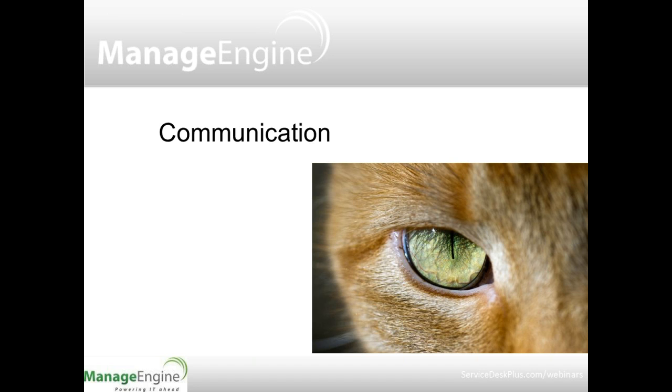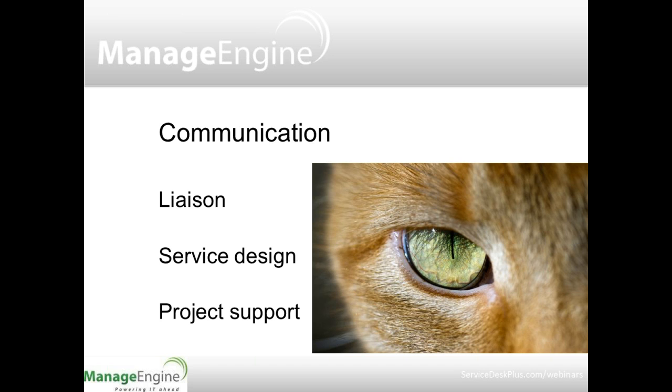So the last area I really want to talk about is communications, because this is the fundamental part of operational readiness. And there's three aspects that I'll talk about: liaison, communication over service design, and project support.